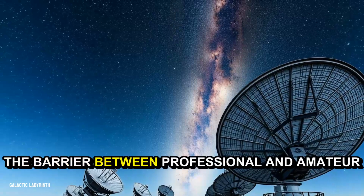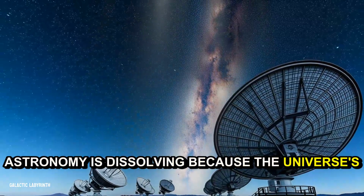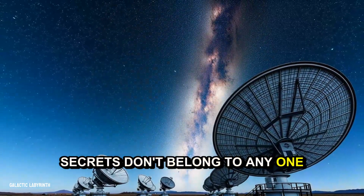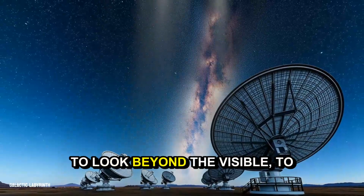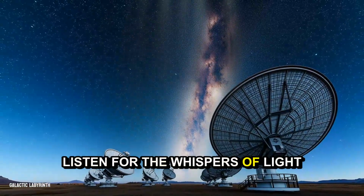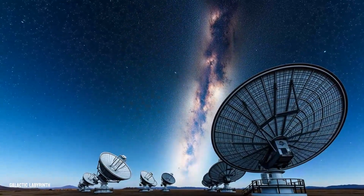The barrier between professional and amateur astronomy is dissolving because the universe's secrets don't belong to any one group. They're there for anyone curious enough to look beyond the visible, to listen for the whispers of light we can't see but know are telling extraordinary stories.